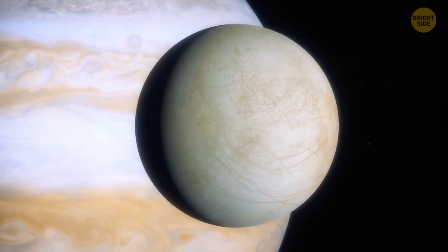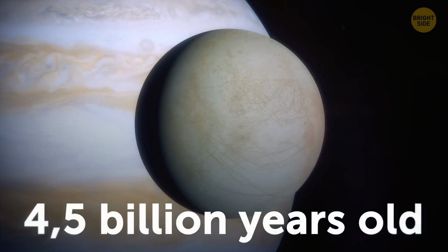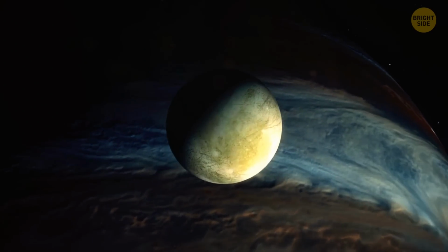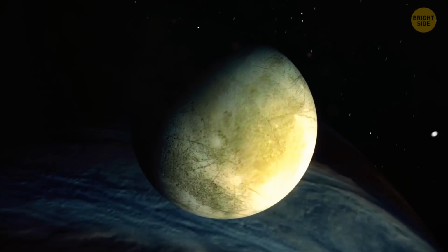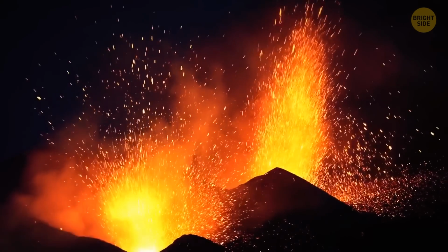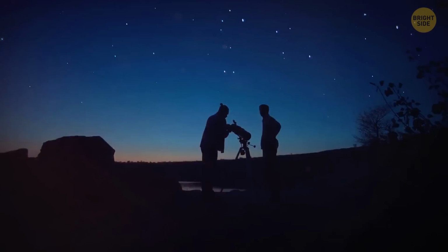Jupiter's moon Io is 4.5 billion years old, almost as old as the planet itself. It's one of the very few bodies in the solar system with active volcanoes, and these volcanoes are powerful enough to produce spectacular views that are later captured by Earth's telescopes.